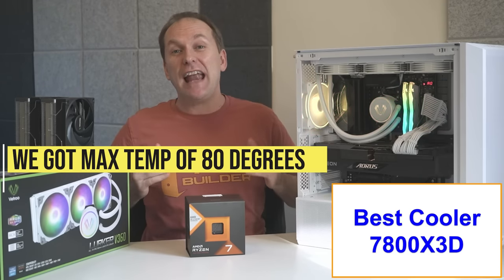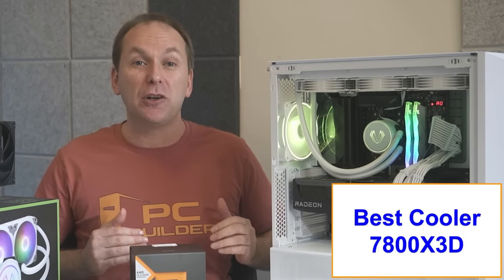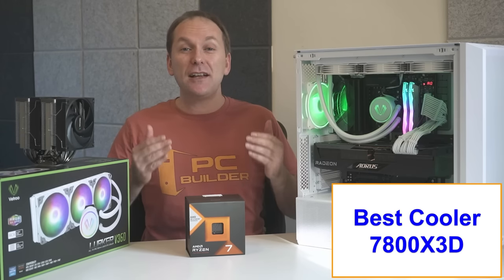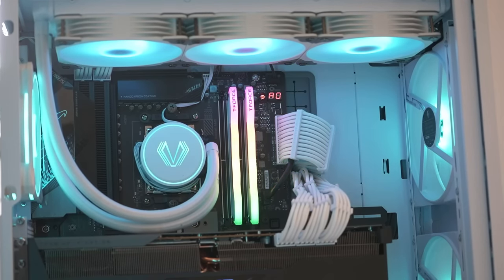Under a 10-minute all-core stress test in Cinebench R23, this cooler has kept our Ryzen 7800X3D to a maximum temperature of 80 degrees. Well below the 89 degrees Celsius operating temperature that AMD said the CPU is going to try and hit. This also means we can set our fan curve to a much quieter one. And the ARGB, it looks amazing.